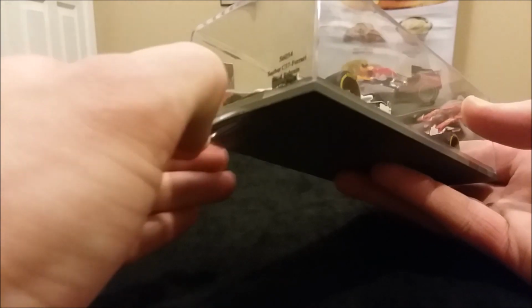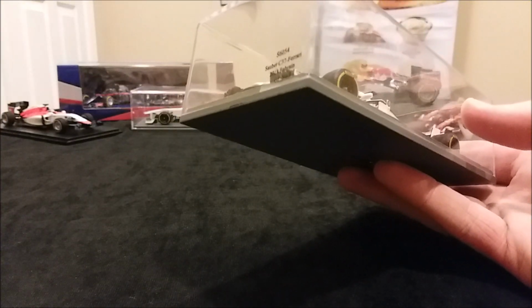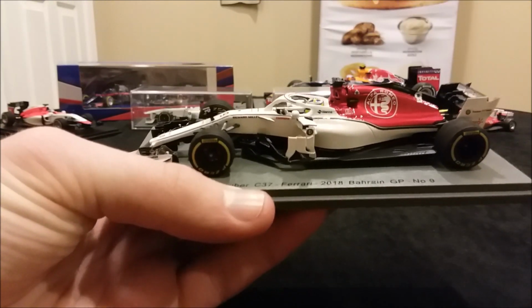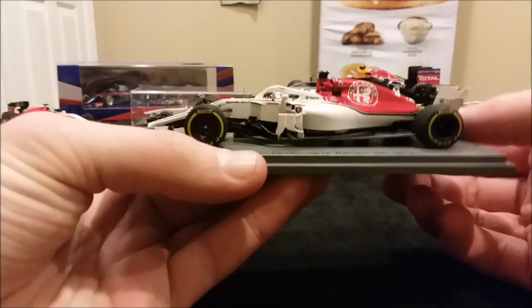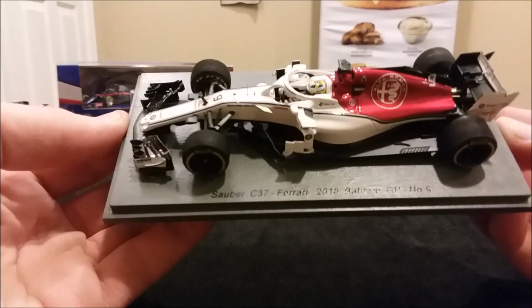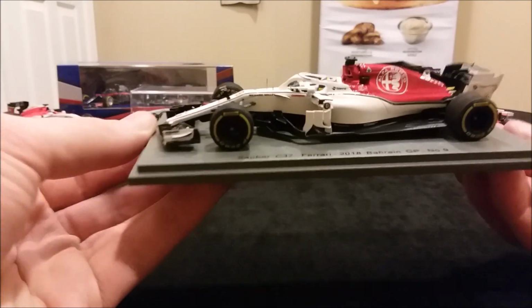I'm not sure how I'm going to display all the 2018 cars yet. I wanted to do it without the dust covers on, but that'd be really difficult. Anyway, wow, that changed it so much. Here is the Spark 2018 Marcus Ericsson diecast. Let's take a look at it.